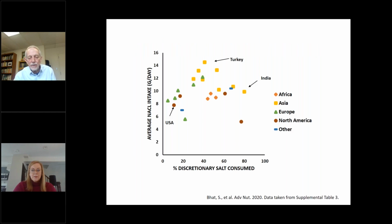And these are some data I just recently took from a paper. Along the bottom is the percent of discretionary salt consumed. That is the percent, for these various countries all over the world, of the salt consumed by an individual that is added by the person at the table or cooking or whatever. In other words, it's not bought. Whereas in the US, we can see that the percent discretionary salt, and I've got it indicated there, is very low, whereas in India, it's very high.